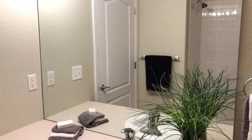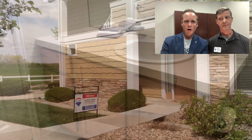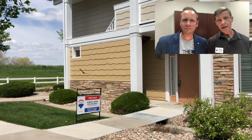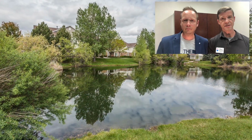It's a great roommate setup as well. One roommate can have one half of the condo, and the other roommate's on the opposite side. Each gets their own bathroom. The location is amazing. Lakeshore at Centerra, so it's right by Highway 34, right near the outlets at Loveland. And Target, Marshalls. Right in the center of everything.